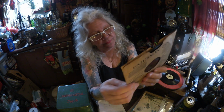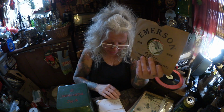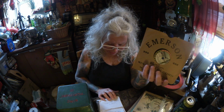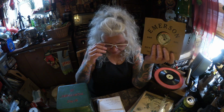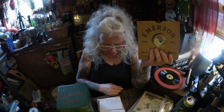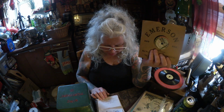So, what's this one? The Wedding of the Irish and the Scotch. Emerson Phonograph Company, New York, New York. And I'm going to play one of these for you on a very interesting phonograph. It is a circus drum phonograph for children by an unknown maker. I can't find the make on it. And we're going to play Emerson 527 Georgia Grind.